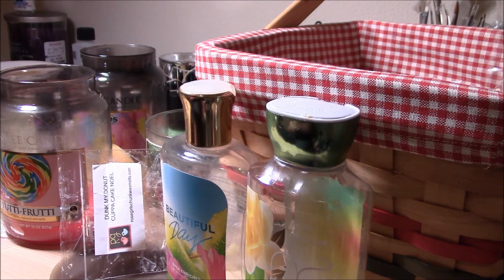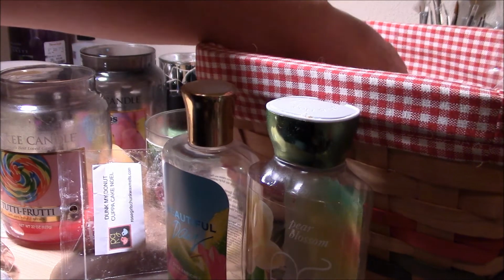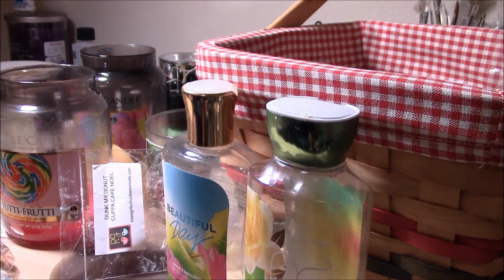It just smells fabulous. So even though I wasn't real thrilled with this one, it smells so much different than the tumbler. So, you know, I'm going to wait and see before I say exactly how I feel about that. The votive left me with nothing, but I'm hoping the tumbler will knock my socks off.